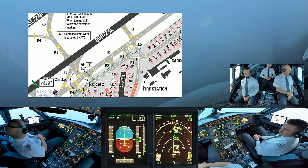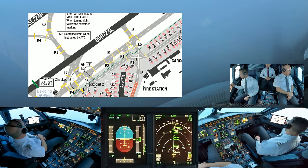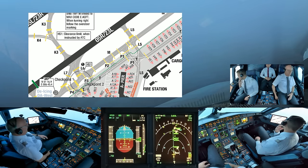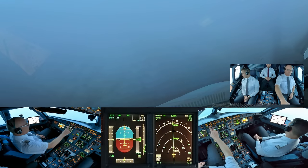If you leave via Lima 5, there may be out-taxiing traffic. Yes. This is not a hotspot, but it would be for us the same as Lima 6, because we will be leaving via Lima 5, and there may be planes taxiing via Mike towards the runway. That could be. Yeah, that's all. Perfect, thank you. You're welcome.